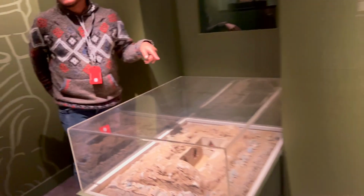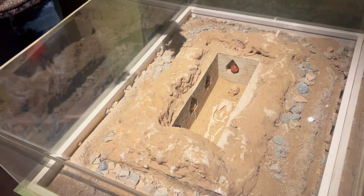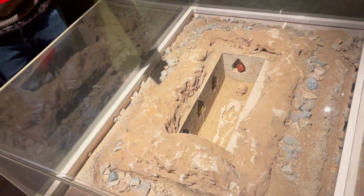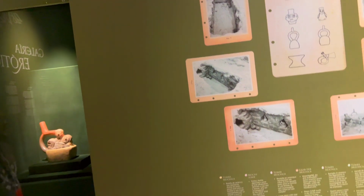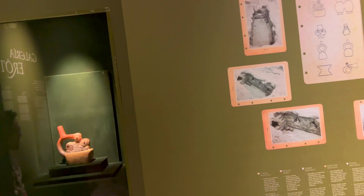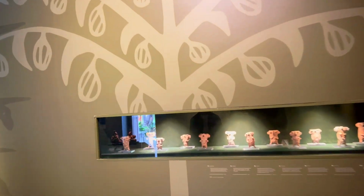This is how they found the bodies. The bodies were normally covered with gold things and vessels around the area. We saw that at Wakapucha, some of the holes. So this is all about love and how they represented love.